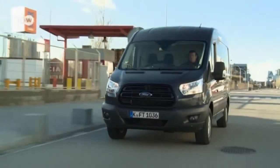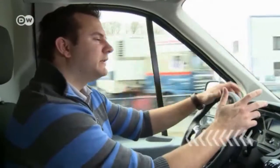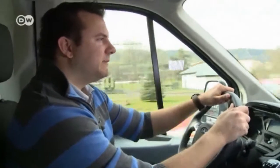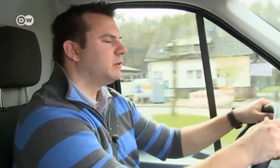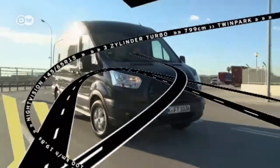So what's our reviewer's overall impression? Sasha is more used to testing passenger cars, but he is very taken with the Transit's handling. If he were packet delivery or had to transport other large items on a regular basis, he'd certainly have the new Ford Transit on his short list. He likes the handling, as well as the very modern cabin, and above all, the sensible driver assists, which make your job easier and safer.